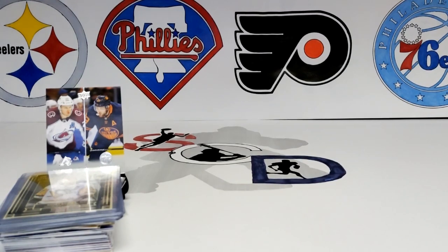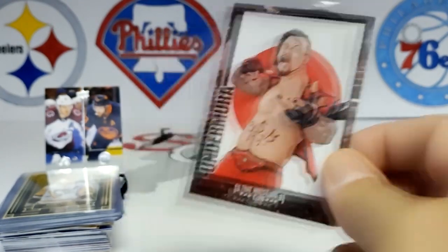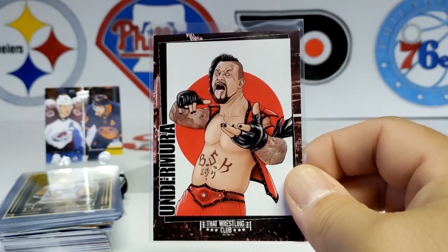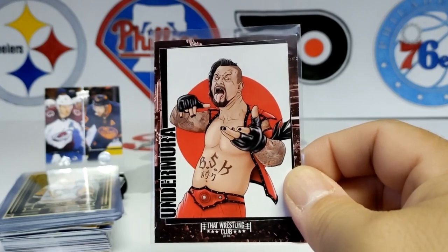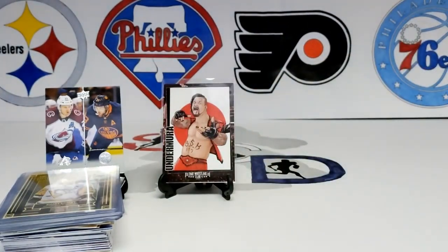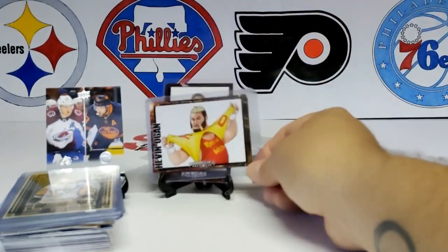We'll go into the sport of wrestling. I got into, again, Zombie Collector called me and said that one of the sellers was doing another show, and I picked up these cards. These are not licensed cards, but it's like somebody drew them up and made their own cards. It's like Undertaker and Nakamura put together as Under Mora. This one is Kevin Ogan, which is Hulk Hogan and Kevin Owens. Thought that was pretty funny.